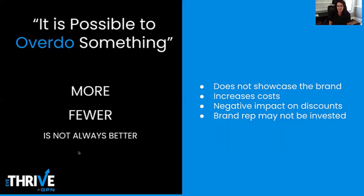And when they become invested in us, that means they're going to be more apt to help us find a frame that's been discontinued, or track down a frame that's on back order with another one of their clients. They'll come around more often and service your boards. So if we invest in them, they will invest in us. So more collections, fewer pieces within those collections is not always better.